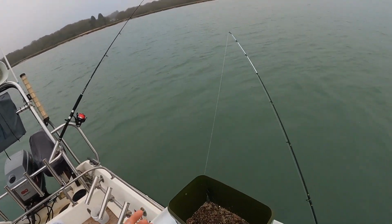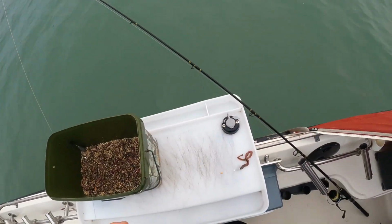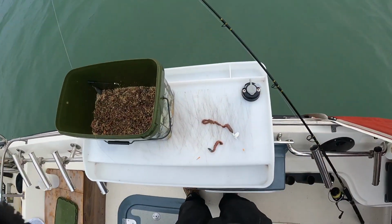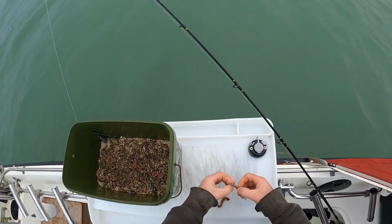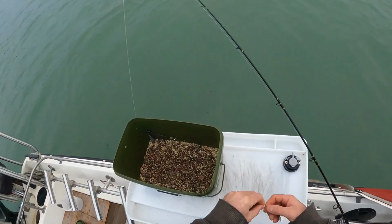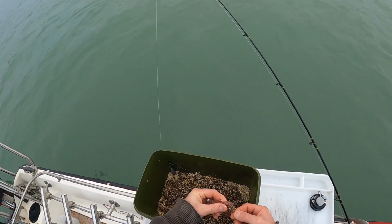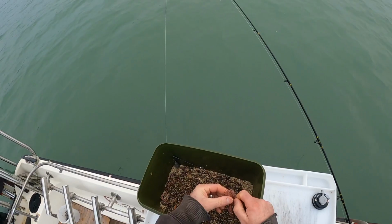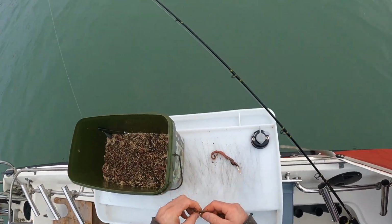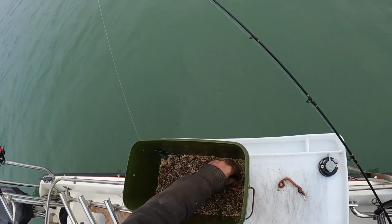As I say, keep the rig simple. It's just a simple two-hook flowing trace. This has only been out a few minutes, so I don't mind keeping the worms on there. They're not a load. It's been out there for hours on end, so keep it simple. And so I've got a little blade spinner on that, to add a little bit more traction.